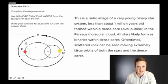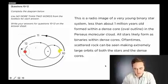I want you to read this and I want you to label these using this instruction that you can only use 1 or 2 words maximum. Give yourself 2 minutes.